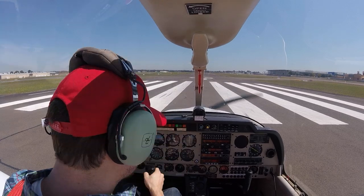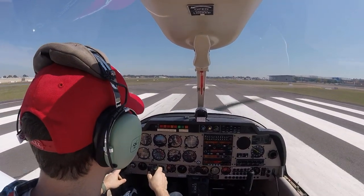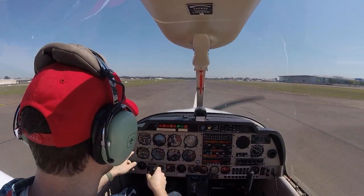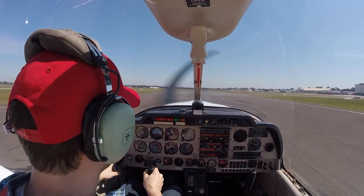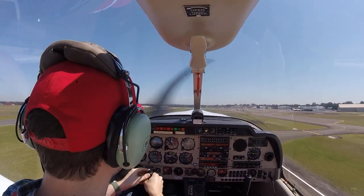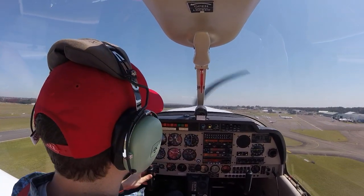2150, green, green, green, pressure looks good. We'll be following a Cherokee that's joining downwind. Let's rotate, right rudder. 75 knots, flap up, set up the climb altitude.